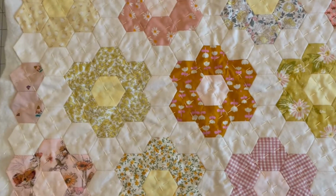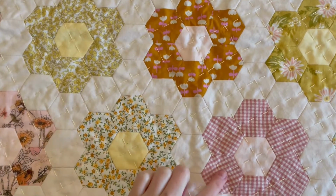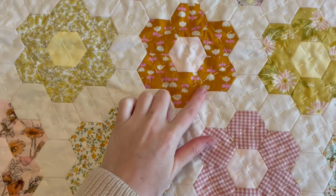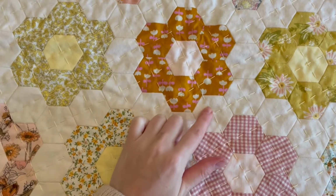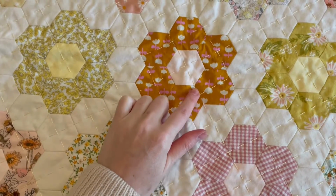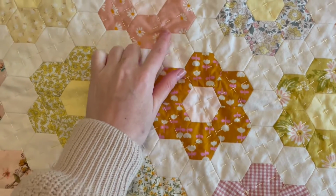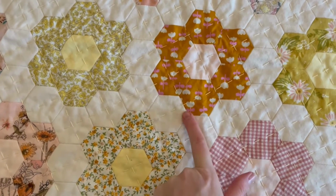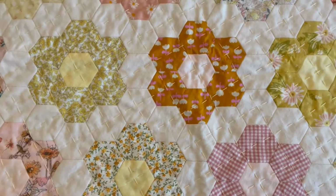Okay, so I've just laid it down. The first lines of stitching I did is this one here. And so you can see I ran my diagonal line from point to point through the hexagon, and then it went along this seam and through point to point along, and that's how I did it, sort of this distance away from each one.